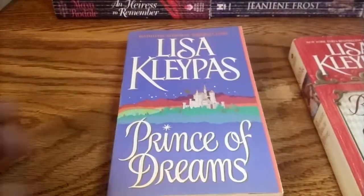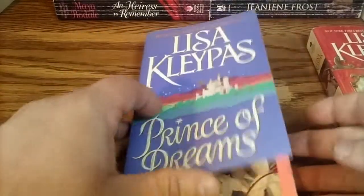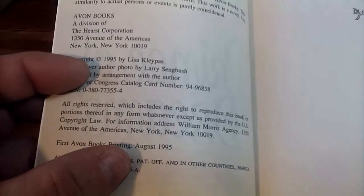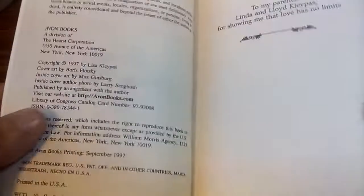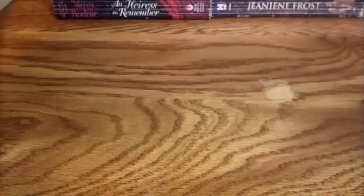And this is Prince of Dreams and Because You're Mine. These are from the mid-90s, I think. There's a step back on that. These are from Avon Books. I got these at a Goodwill store that sells paperbacks for like $1.29 or something like that, which is kind of high for an old paperback. But these were in such nice condition, and they look so cool. And I like Lisa Kleypas's writing, especially for 1990s stuff. So I had to get them.